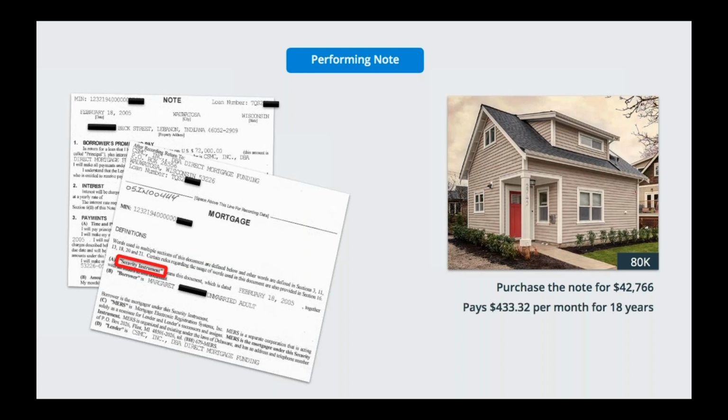Let's say they're paying $433, and they're going to do it for the next 18 years. You're looking at a 10.6% secured annualized return. I don't know where you're getting that right now. That's something that's secured by tangible real estate and you're buying it at a discount. Now, we were talking about the non-performing loan.